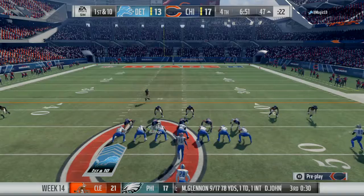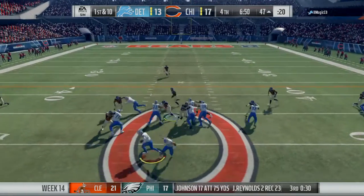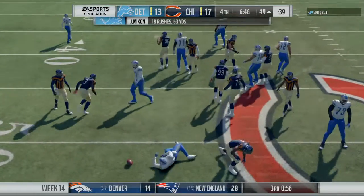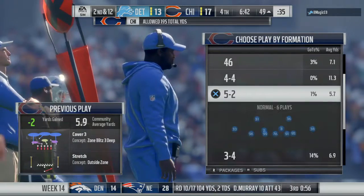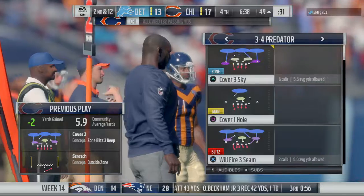And on the outside, they're playing press coverage. Now a handoff as they run left side. And that play will go nowhere. Losing yardage back near midfield at the 49. Call it a loss of 2 on the play. And it'll be 2nd and 12.